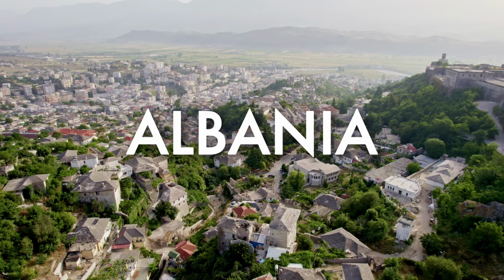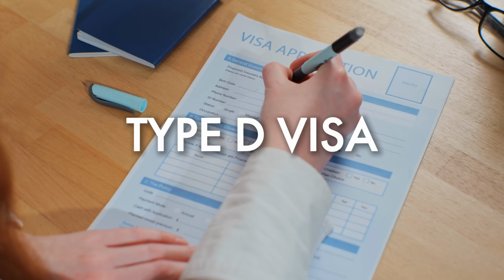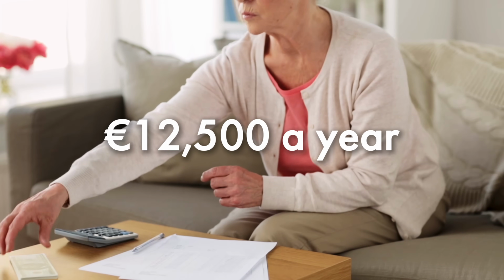Number 6 is Albania. For Albania, you have the Type D, which is good for retirees. You need to prove a consistent annual pension income of approximately 12,500 a year. Now, they don't use the euro, they use the Albanian lek, so this amount is an approximation because it's converted. Another option is the unique permit for remote work. For this one, there's actually not an official minimum, but the common amount quoted is a little under 10,000 a year.